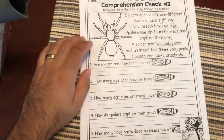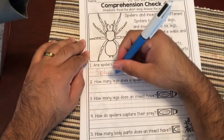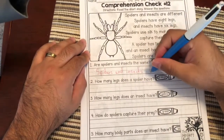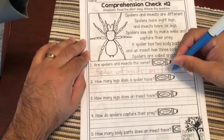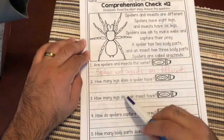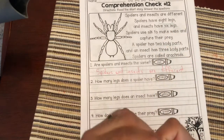So I'm just going to write that in. Spiders and insects are different. And of course, make sure to put a period. How many legs does a spider have? Spiders have 8 legs. I don't have orange, so I'm just going to remain with black.